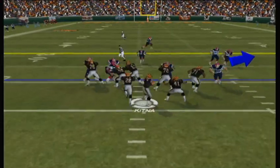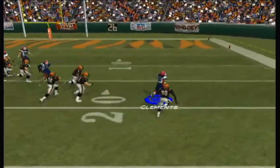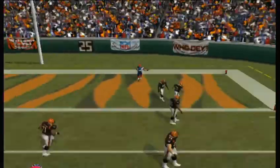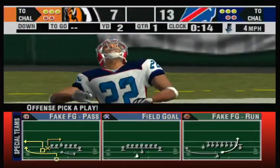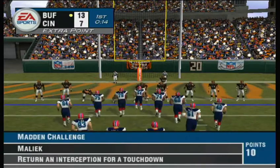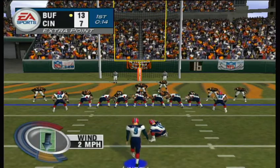Pressure, throws it. The pass is picked off. He's inside the 10. Touchdown, Bills. He saw the blitz coming and just threw it up for grabs. Hey, when you send the blitz and your guys in the secondary are in good position, that's the kind of thing that's going to happen. The whole defense should get credit for that interception.